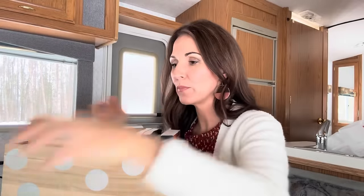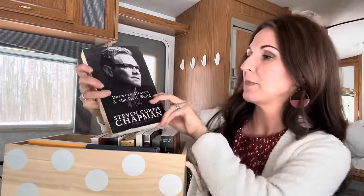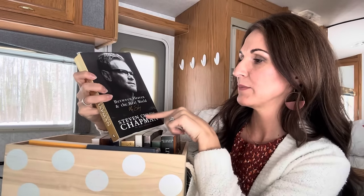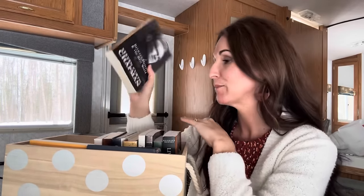Oh, and there's another book that I'm reading right now that I'm bringing along. And this is by Steven Curtis Chapman. It's Between Heaven and the Real World, My Story. It's actually really good. I had it for a while and I didn't even pick it up and read it because I just didn't think it would be that interesting. But it is actually really, really interesting and really good. So I'm taking this along.